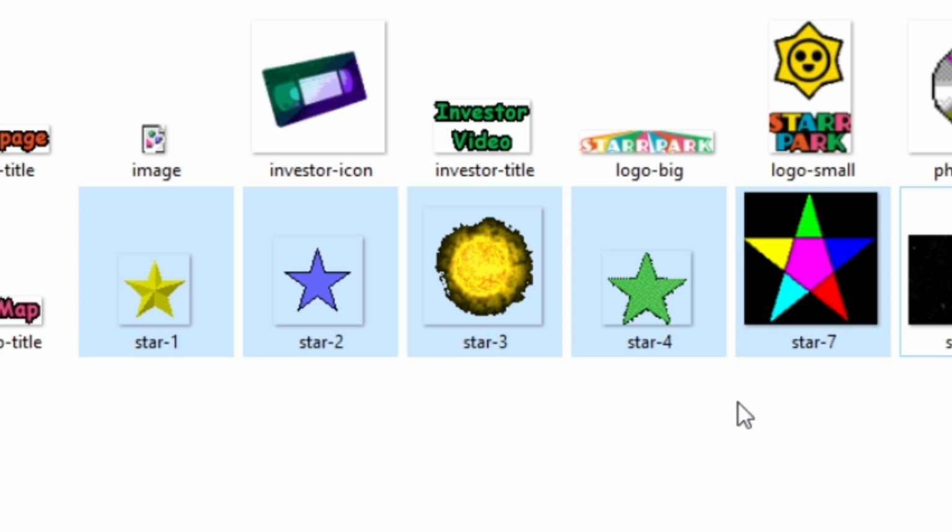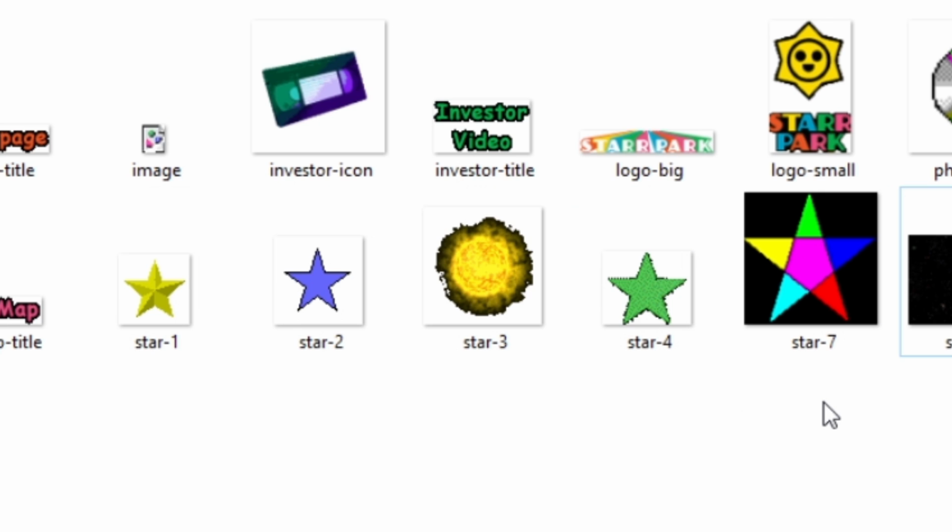Star 1, 2, 3, 4, and 7 are not actually included anywhere that I can find on this website, which is really weird. If you found out some way to access them by just clicking around on the website or something, please let me know how you did it down in the comments below, because I'm really interested to see what you need to do to make this happen. There are several different stars as well as a sort of explosion GIF animation, and I haven't found any way to make them pop up.